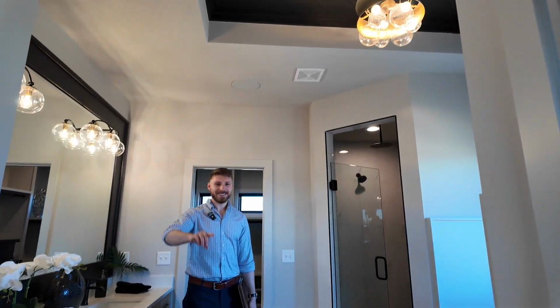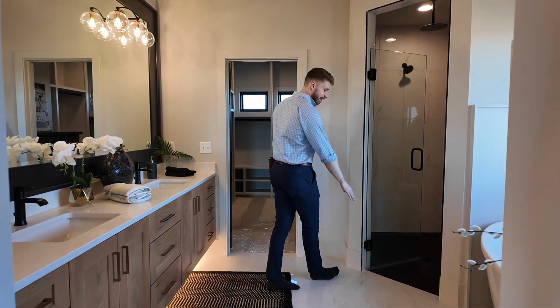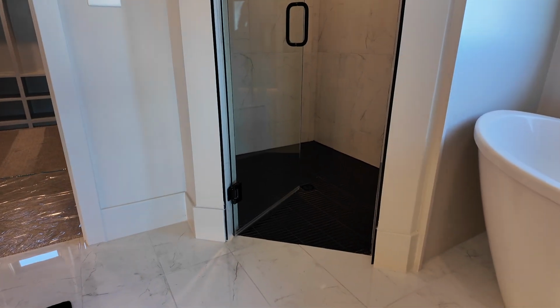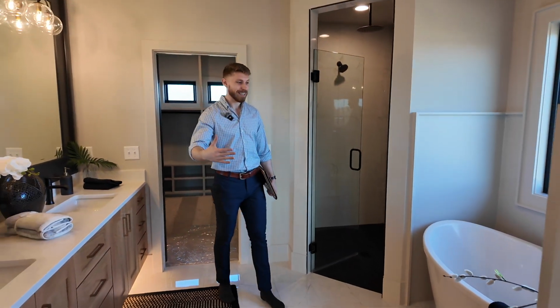Now, both of the houses, even house number one, even though it was at $725, it had a zero entry. So does this. You got the zero entry shower. There's no threshold. You're not stubbing your toes. That is a very, very important thing that not all builders do. So it's nice to see that it's included in this house.